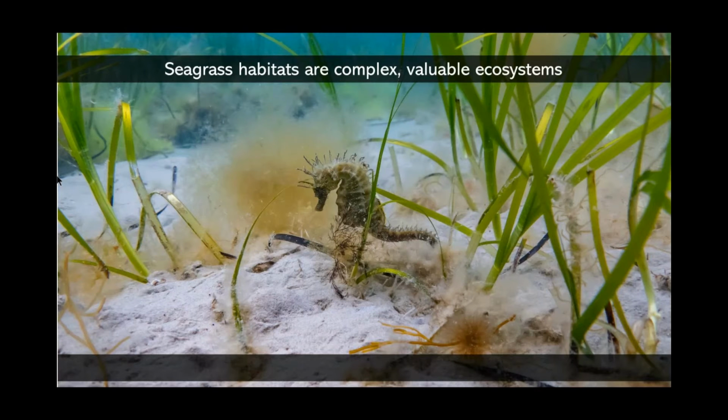So in summary, seagrass habitats are complex, valuable ecosystems, but is there a mismatch between how valuable they really are and what people think about them? I don't know if they're necessarily regarded as such.